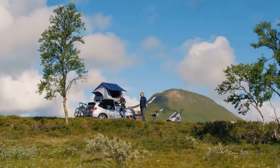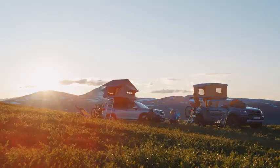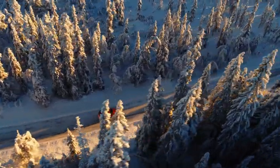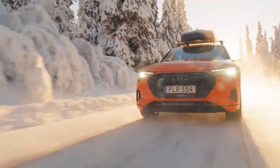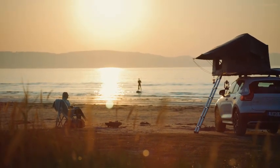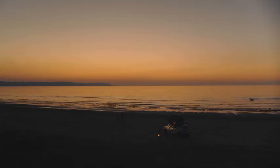Whether you're exploring mountain trails or setting up camp by the lake, this rooftop tent offers the perfect combination of mobility and luxury. Take your adventures to new heights, literally, with the Thule Approach Rooftop Tent. It's adventure ready. Comfort guaranteed.